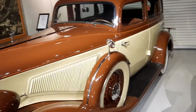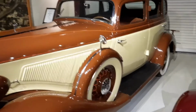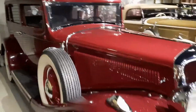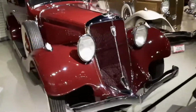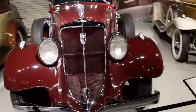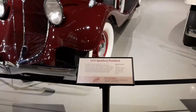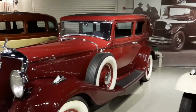Today, when they modify these, normally that's one of the first things they do, is they take away that hinge, and you can actually still see them on this one here. You can see the hinges. The rest of the car is just beautiful. Those are nice. I think we're gonna make this one video, not add anything else to it. That's called the 33 Speedway President. Just a beautiful car. Just don't make them like that anymore.